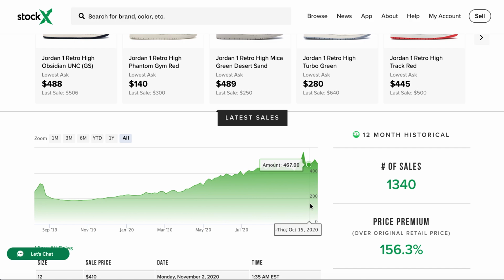So right now it's early November of 2020. So you can see it's appreciated almost basically 100%. Yeah, literally more than 100%. So let's just say that you have 10 grand and you buy a colorway like this.